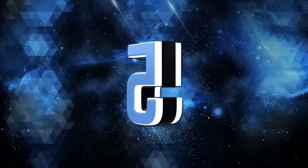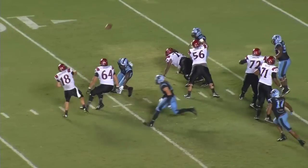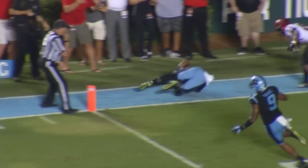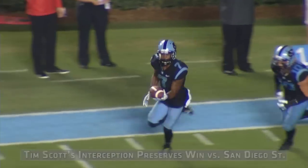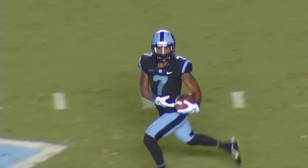Number 5. 20 seconds to play. Taylor fires it. And is it intercepted? It is intercepted by the Tar Heels. Tim Scott with the pick, and this one is headed Carolina Blue.